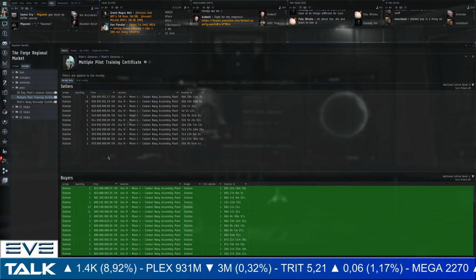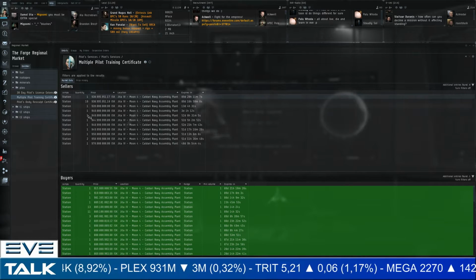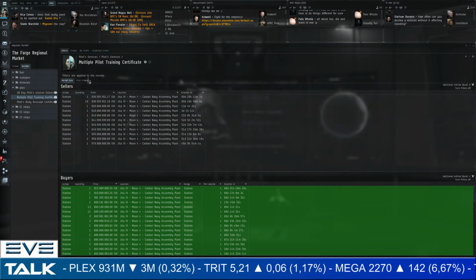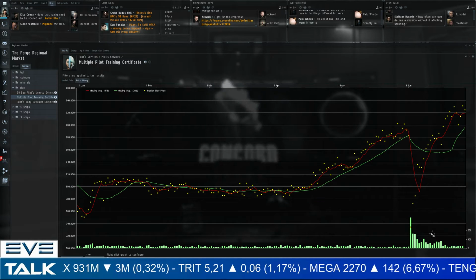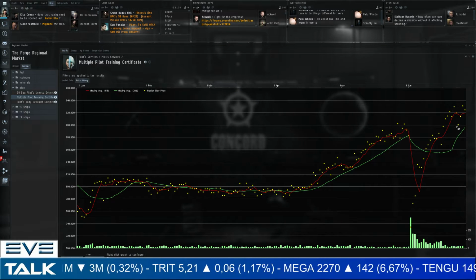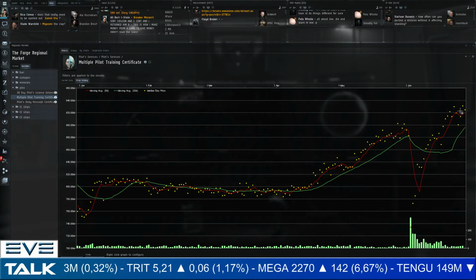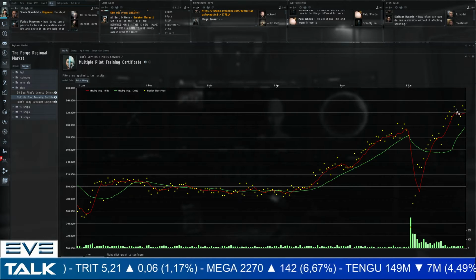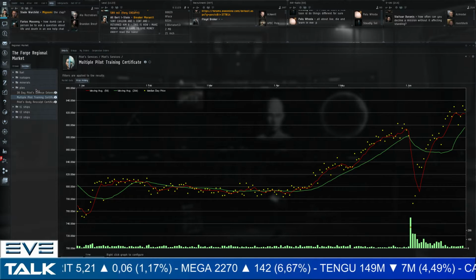Here you could actually almost make a few trades, but you can also see that there's not that many sellers. So this is of course also a much smaller market than the plex if you look at the volumes right here on the chart. But similar to plex, it looks like that one is not going up, or at least not as quickly anymore in the last week or so.